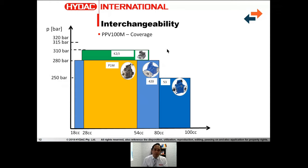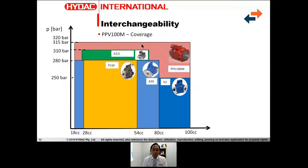Now, the PPV 100 has a displacement range of 18 cc's per rev to 100 cc's per rev with a nominal pressure of 315 bar. Again, the best in its class.